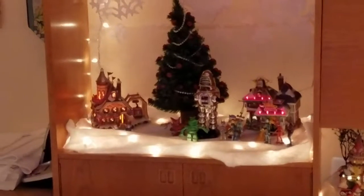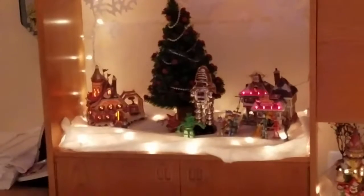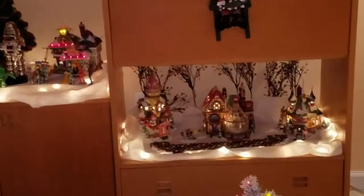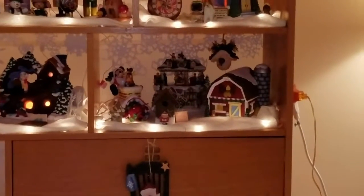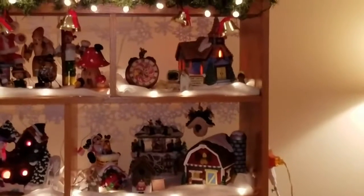And down here, we have a little ski shack and a robot factory that Evan liked when he was a little boy. And there are all little robots from that movie, Robots. Over here, we have the M&M factory and the toy factories. And then we have a little barn, little train station there, a little church.